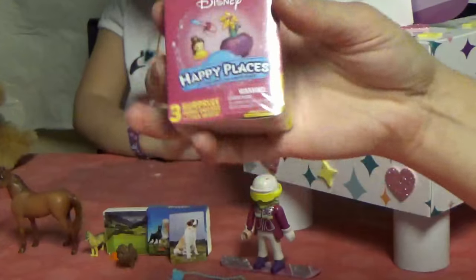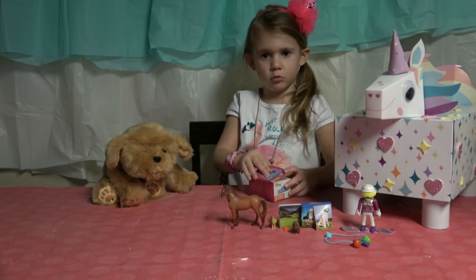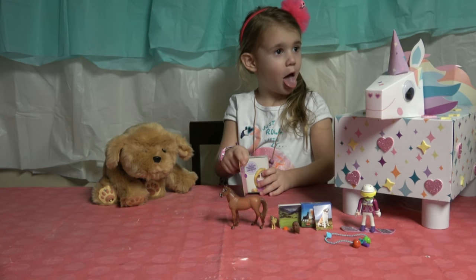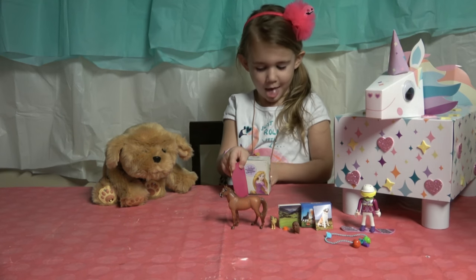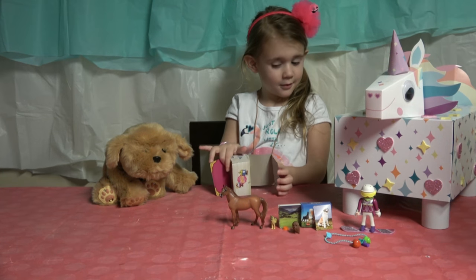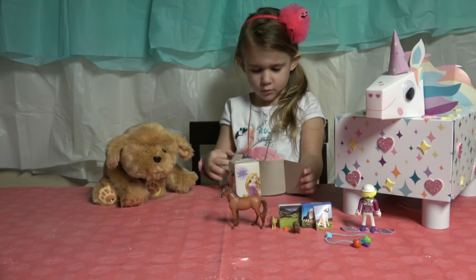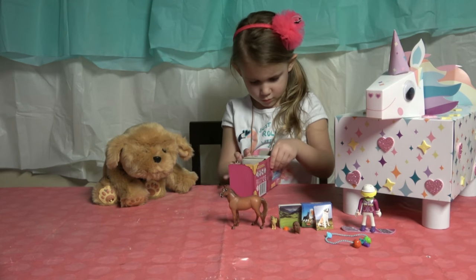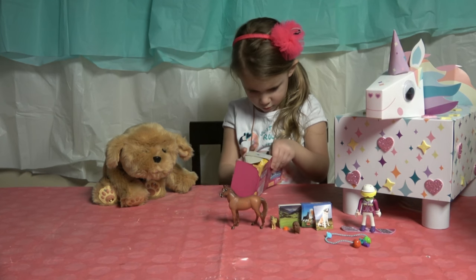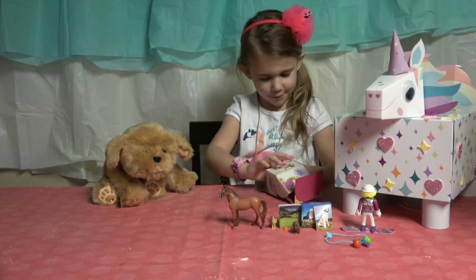Disney Happy Places. And she's really hoping for some more Rapunzel stuff or the Beauty and the Beast game set, right? Yep. Rapunzel! What's it say? It says, you have found Rapunzel home decor. We'll put the description down below to her Happy Place opening where she did a whole bunch of these. That's one side open.